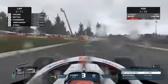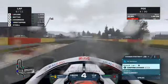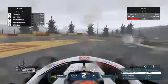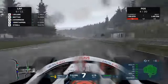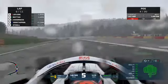19.8. Our gap to the car in front is 1.5 seconds. A new strategy is available on the MFD. Keep current. Confirmed. Yeah, I think the current plan we're on is good.